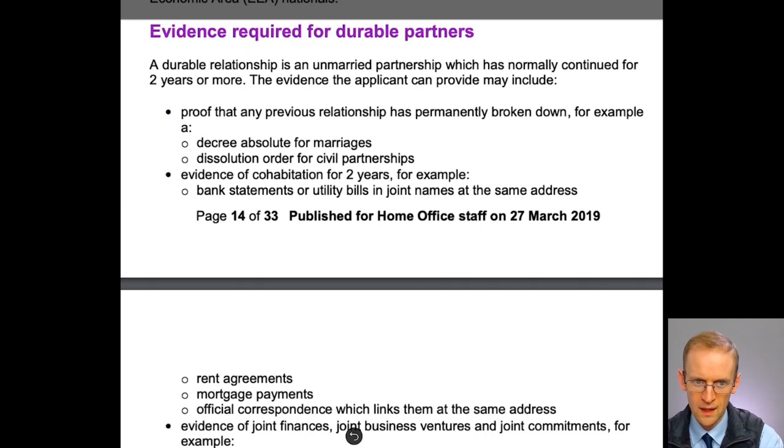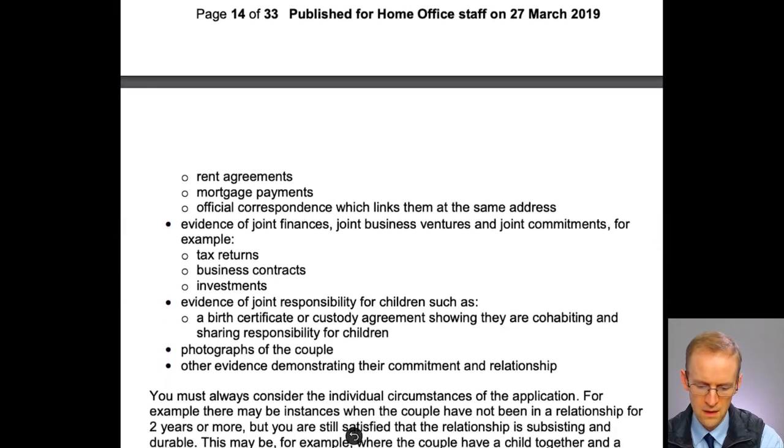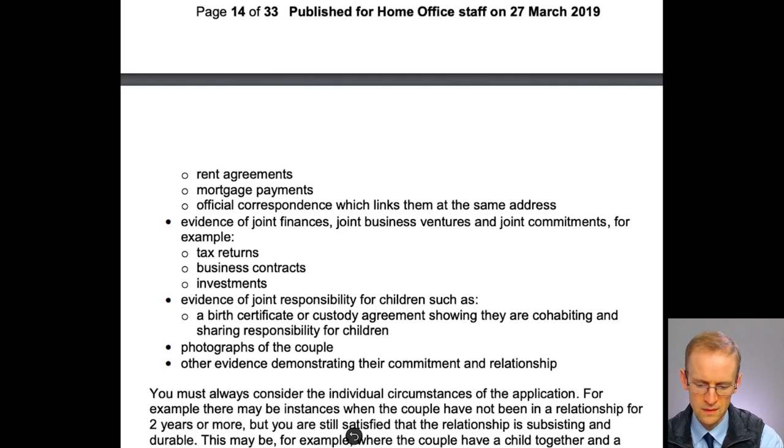So, a durable relationship is an unmarried partnership which is normally continued for 2 years or more. So it's not necessary that it's for 2 years, but normally it's for 2 years or more. The evidence the applicant can provide may include proof that any previous relationship is permanently broken down, evidence of cohabitation for 2 years, for example, bank statements or utility bills in joint names at the same address, rent agreements, in other words, joint rent agreements, mortgage payments, official correspondence which links them at the same address, and evidence of joint finances, joint business ventures, and joint commitments, for example, tax returns, business contracts, investment.